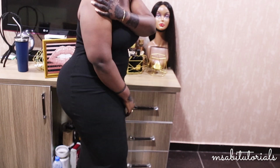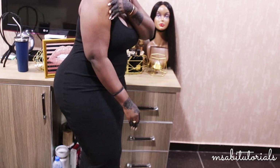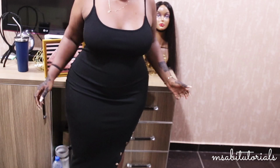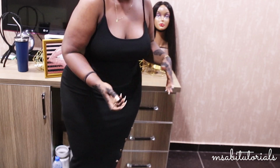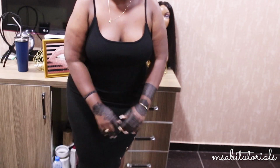If you have issues with leaving your arms out, if you have big arms like I do, you're not going to be able to wear this. I don't give a shit. I wouldn't leave my breast open, but my arm, there's nothing I can do about it, so I just leave it and you know, you finesse it.